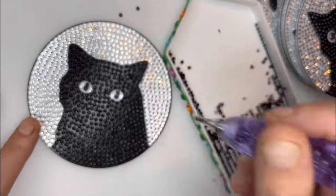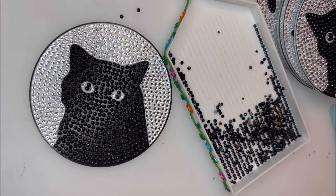So yeah, that's our coaster done. So we're going to go and seal them now, get that part done. And then we can get the cork bottoms onto the coasters. And then I can contact my local cat rescue and get them sent off to them. All right.